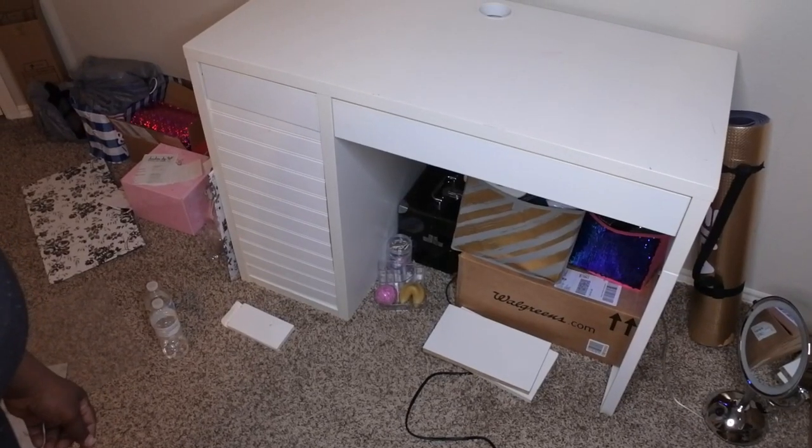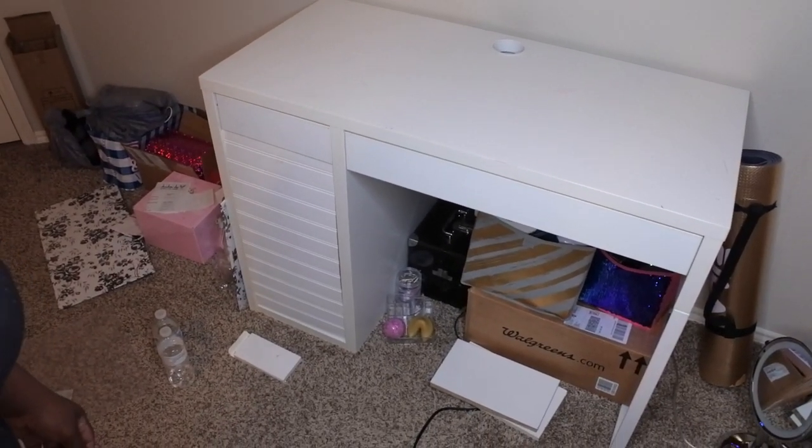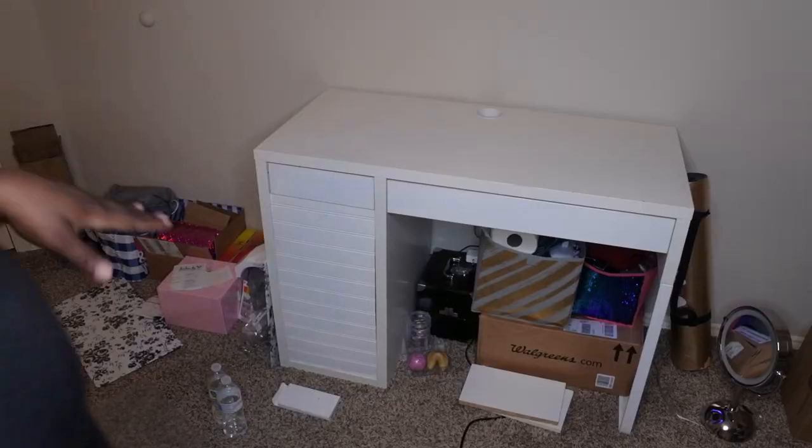So this is the progress we've made so far. I actually had to take a quick intermission. My little one woke up, and I started taking the stuff off the desk, and I just realized I wasn't recording, so sorry about that. So I had to take a brief intermission. My little one woke up, and I had to go take care of her. And then when I came back in here, I realized I didn't cover anything in the room.